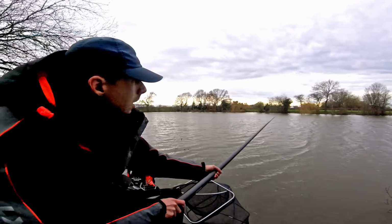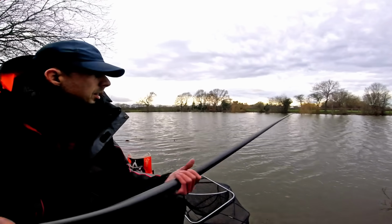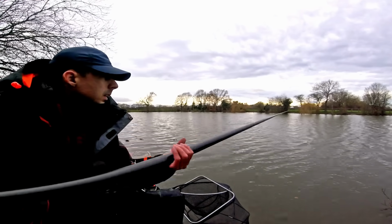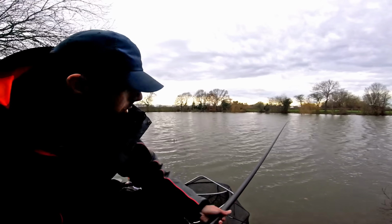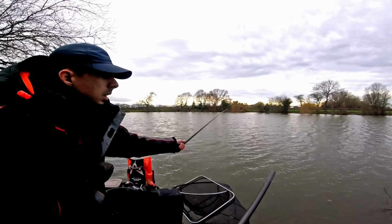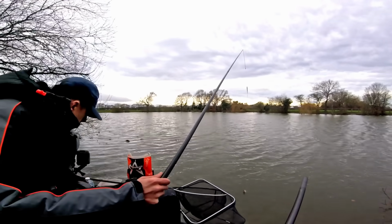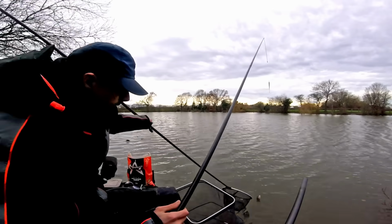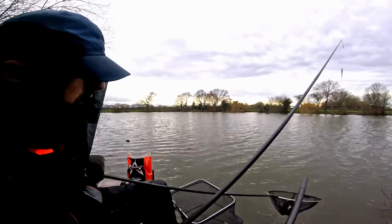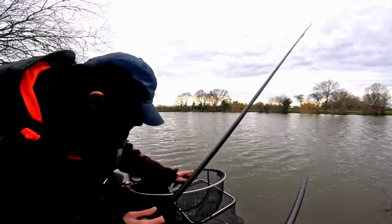Bloody wind. Oof, that was a bite and a half, that one. Bite and a half, you know when them good roach take it. All that lag coming out of there. Big snag. Big roach. Or is it an ide? Don't know. Going in the net, whatever you are. Decent roach.